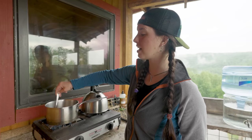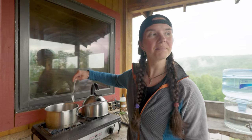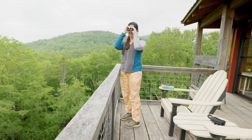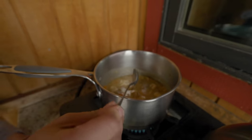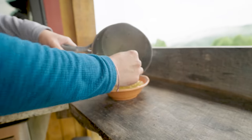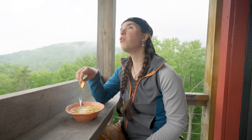We actually got a lot of rain here at the treehouse, and it is turning out to be a beautiful evening. I hung out and watched the birds a little bit before the rain started, read my book for a while, and now I am making my dinner. All right, I think we're ready. I'm so excited to wake up here tomorrow morning and hear the birds first thing in the morning.